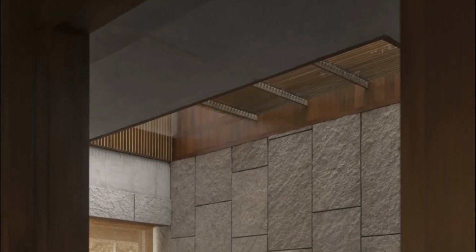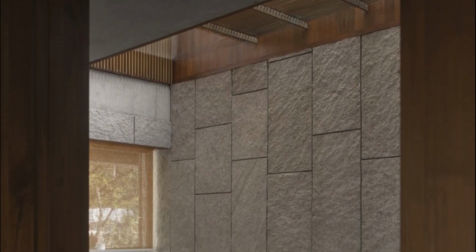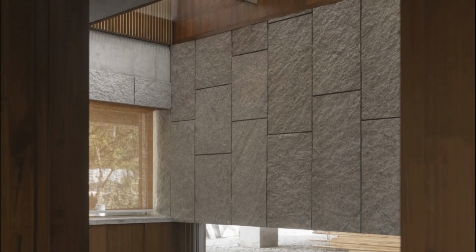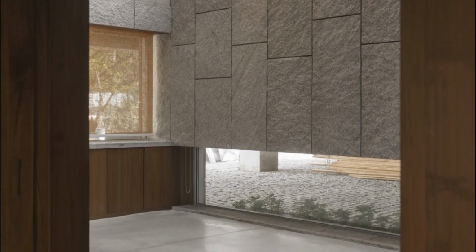The design employs basic materials like granite, wood, brass, concrete, and glass, carefully selected for their compatibility and ability to cultivate a specific ambience.